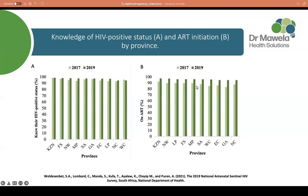And graph B there shows the proportion of women who tested positive who were initiated on ART. And again, in excess of 90%, 95%, some provinces very close to 100%. So why is this topic important?